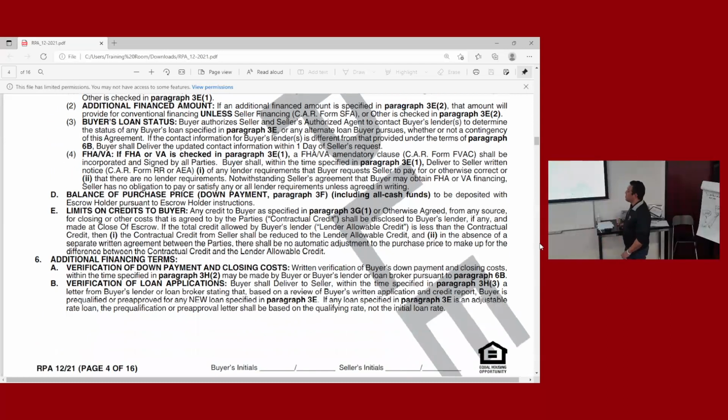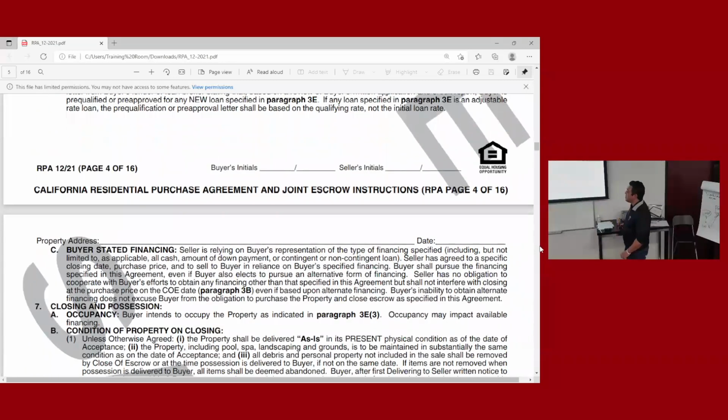But I will say one thing, let's talk about buyer stated financing. This has been the same since the old contract, but I'd like to point it out because most people don't know. Seller is relying on the buyer's representation of the type of financing specified, including but not limited to applicable cash, down payment, and contingency. The seller has agreed to a specific closing date, purchase price, and to sell to the buyer, and relies on the buyer's specified financing. Buyer shall pursue the financing specified in the agreement, even if the buyer elects to pursue alternative forms of financing. The seller has no obligation to cooperate with the buyer's effort to obtain any financing other than specified in the agreement, but shall not interfere with the closing, even if it's based on alternative financing. Buyer's inability to obtain alternative financing does not excuse the buyer from the obligation to purchase the property and close as specified. So you can't say cash and then go get a loan.